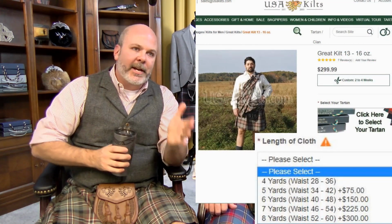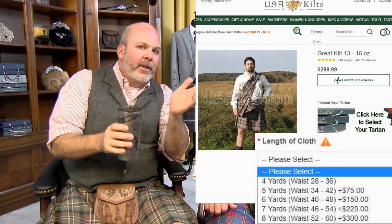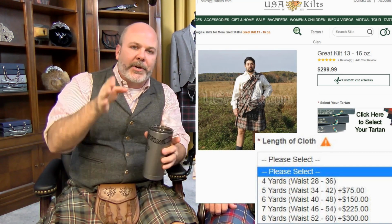On our website, on the Great Kilt page, we actually guesstimate for you and give a waist range. I don't know the actual numbers, but let's say from 32 to 38, you're going to need about 3.5 to 4 yards. For size 35 to 40, you're going to use about 5 yards, and it goes up from there. So there's no right or wrong answer.